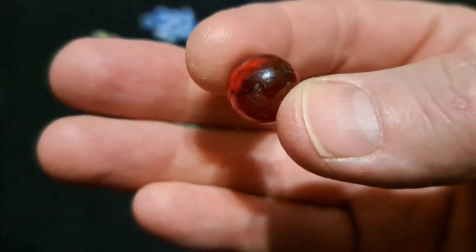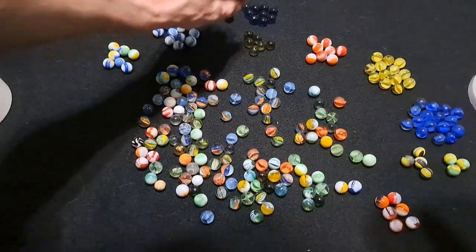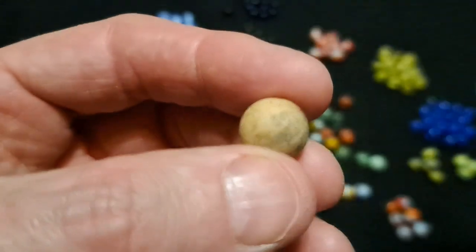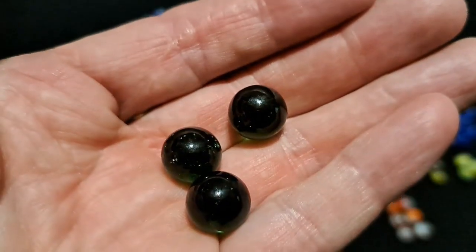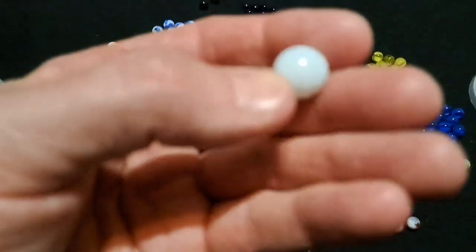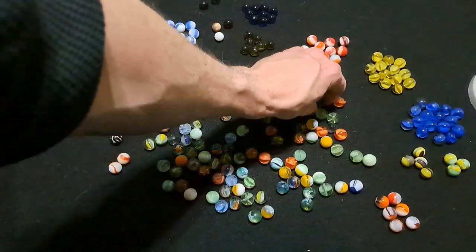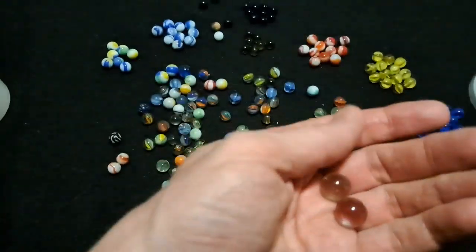One red cleary. One red cleary. And one clay marble. All right, I'm back. We got three green clearies. We got one plain solid white marble. Bunch of just clear clearies, like a see-through, no color to them.